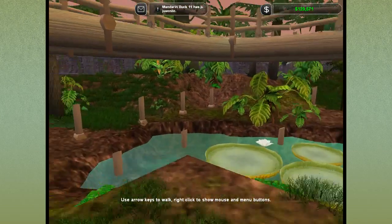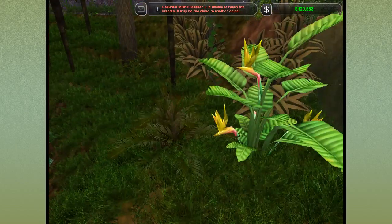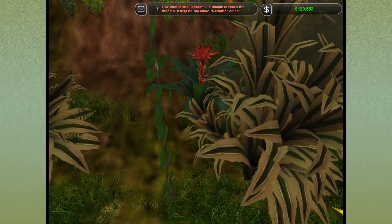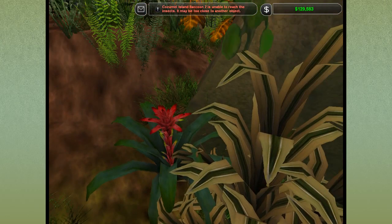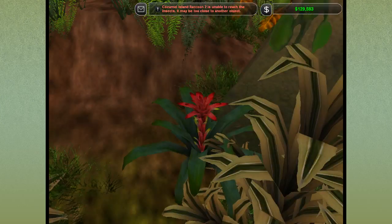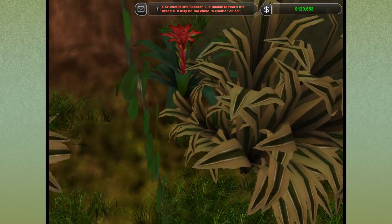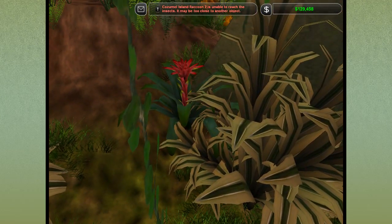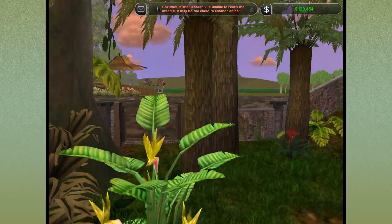All right, good. But yes, this is the little area for Sumatran rabbits. I'm pretty excited. There's a lot of bromeliads. I'm very excited about the bromeliads. Aren't they just beautiful? I have a bit of a passion for ferns and bromeliads and mosses. I don't really know why. They're just things that I love. But I plan on adding a lot of those suckers into our aviary once we get a couple of our aviaries going.